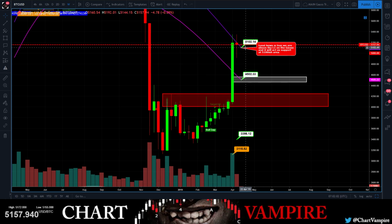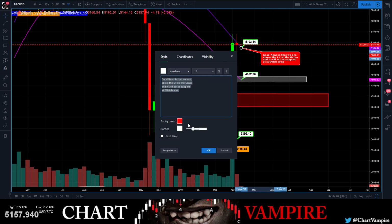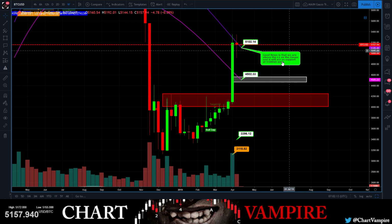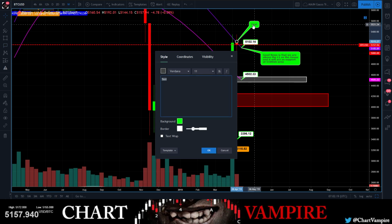Right? So you've got that little area of support right there. So that's great news. And let's change this up because I want to have this red. We're going to make it green. We'll go there. There we go. Okay. So that's good. But the bad news is this is a hanging man bear candle.